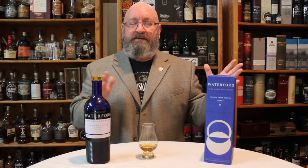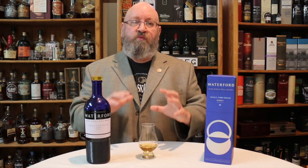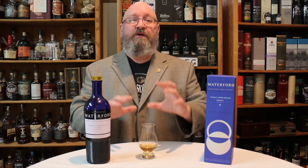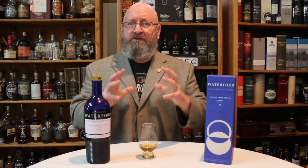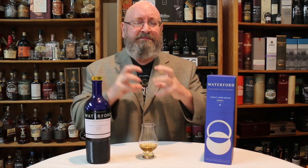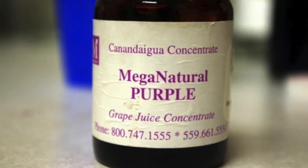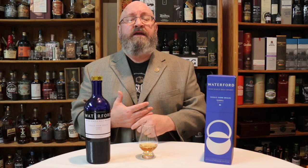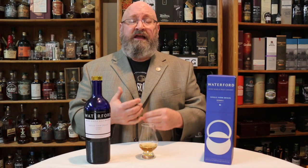So the big bulk mass-produced wines tend to be the same year in, year out. They don't change from vintage to vintage, and you're getting a really highly manipulated product. You can even use added coloring, such as a grape extract called Mega Purple, to add more coloring. They may increase the acidity by adding bags of tartaric acid. There's a whole lot of things that may go on.